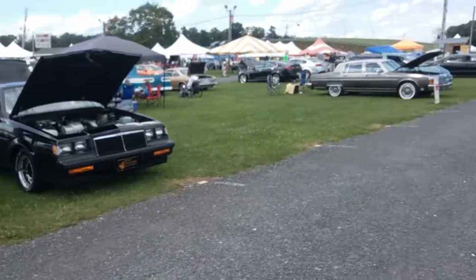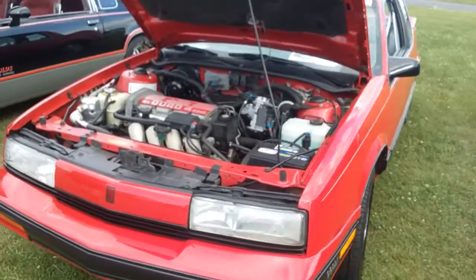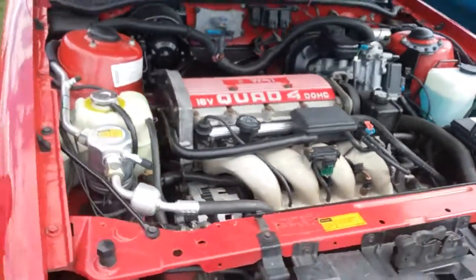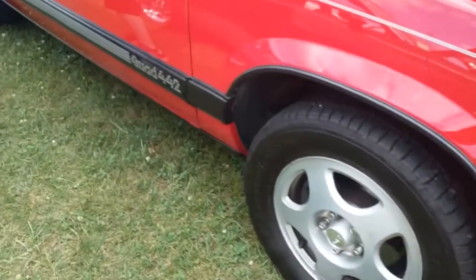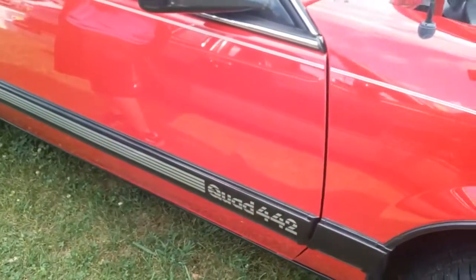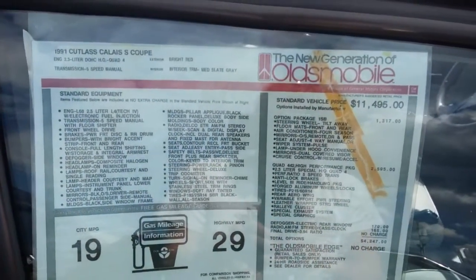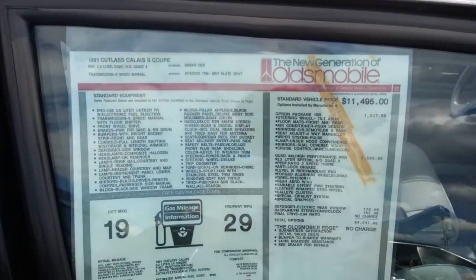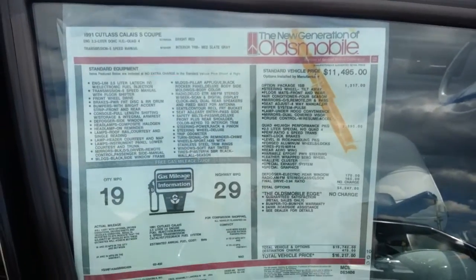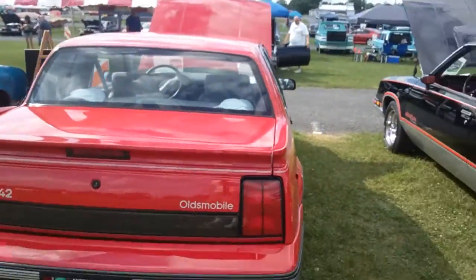Oh, here's another Grand National. What the hell is this thing? Oh no, it's got a Quad 4 in it. These are like disaster engines. Starting with the window sticker, a W41. Cute Oldsmobile, that's real cute. Trying to keep a name alive. A Quad 442. I guess there's a reason I never heard of one of these before. It's a stick shift, I'll give it that. I mean, in today's day and age, I guess it's cool for what it is. No-ish. Negative. I was trying to be somewhat positive. All right. Don't be nice. Get that name off of there. Oh, it's so cute.